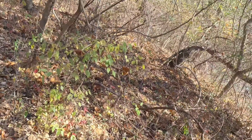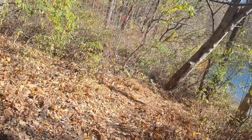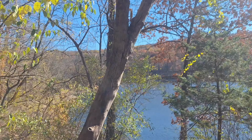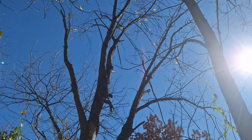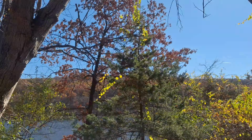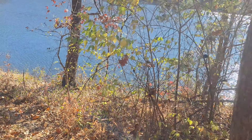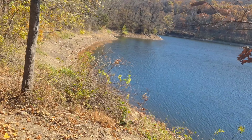Wow. What a neat little trail off the main trail. Gotta come back, you're right here. You never know what you might see. Oh yeah, takes you back down to a little shoreline.